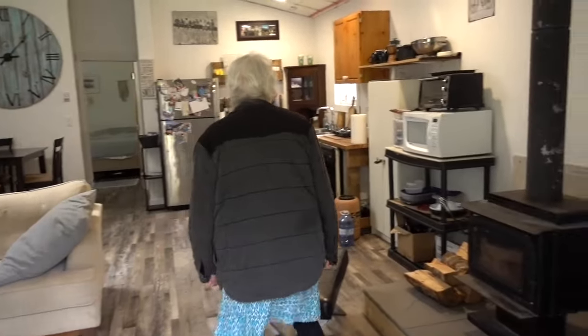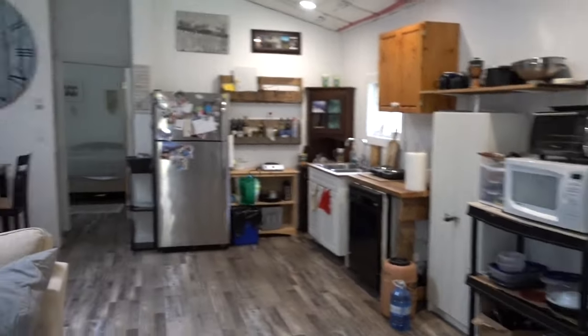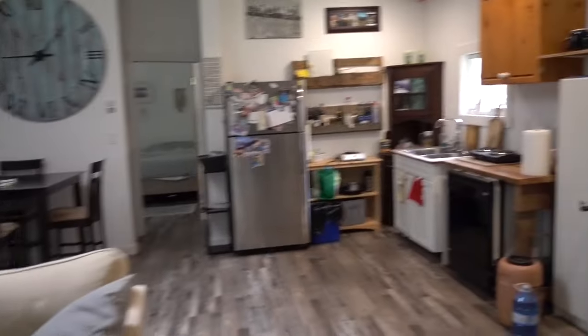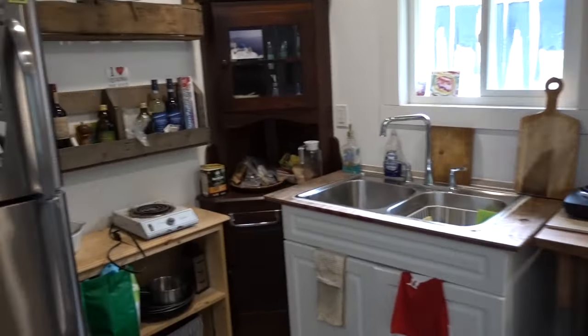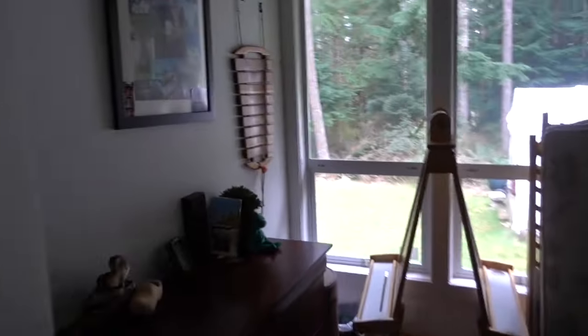Here we are. Heated by a fireplace and baseboard heaters. But they don't get used very often. So I come in here, I got a temporary kitchen because we haven't really done the kitchen in here. We kind of just did enough to inhabit the place for a year while we saved to buy a place. And then we got the bedroom, big old bedroom, walk-in closet, bunch of stuff. Got a little easel there for my boy.